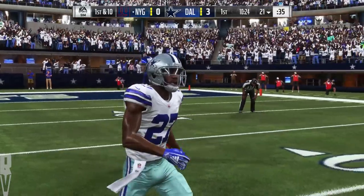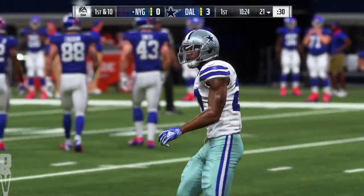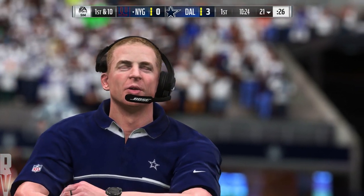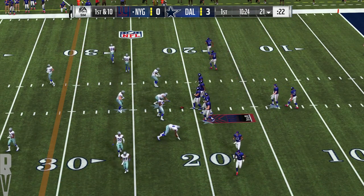Last year, all the disappointment, 3-13. Of course, there was the Eli Manning starting controversy. That streak broken, but now a new slate, and you got to think they're poised to do better than 3-13, right? They certainly are, but their schedule does them no favors right in the beginning.